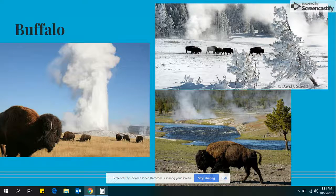Bison have very strong neck muscles to help them move snow and debris out of the way. They have an excellent sense of smell, hearing, and sight. They are perfectly adapted to survive in the climate of Yellowstone.